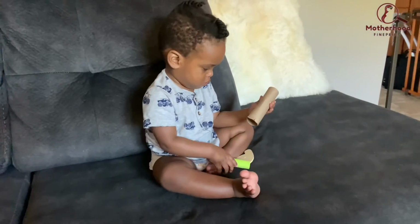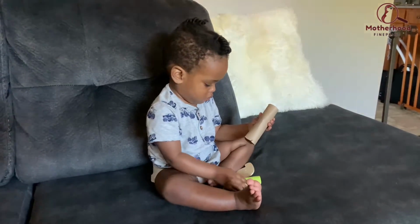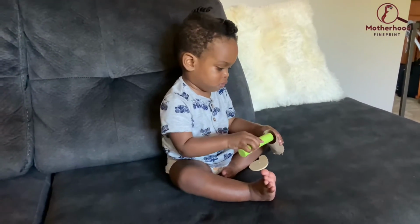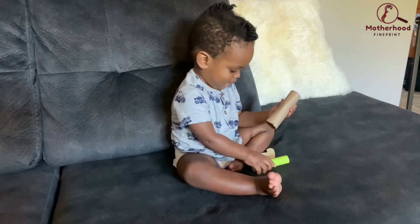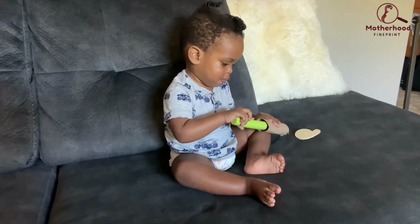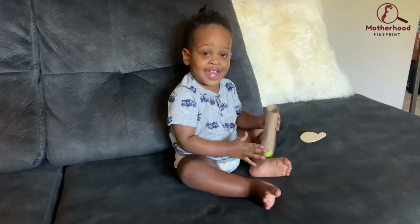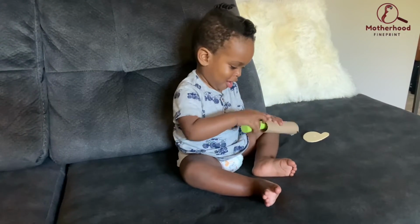Now the next activity will involve an empty toilet paper roll. Give it to your baby along with a cylinder-shaped object that is safe for them to have and to play with. I use a marker or these foam pieces that came in a set of blocks that we got for him. You'll want to demonstrate putting the object through the hole on the toilet paper roll. Then give them both to your baby. They will sit perfecting their new skill for a while.